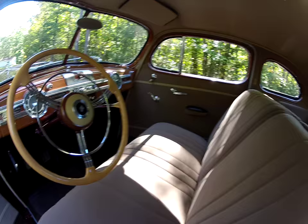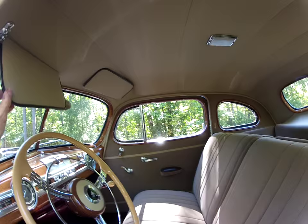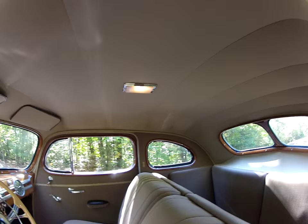The headliner is in beautiful condition. The sun visors. There's a switch. And you see the interior light works.